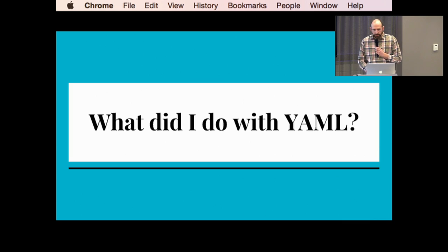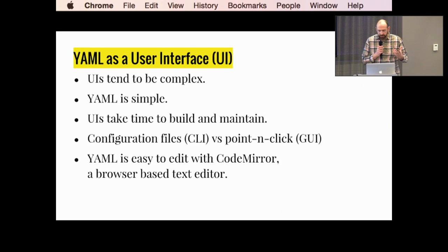What did I do with YAML on the MSK project? Let's just start with this concept. YAML is a user interface. UIs tend to be complex. YAML is very simple. It's just plain text. And UIs take time to build and maintain, and we had to build a lot of modules, and we had to just get it done. Sometimes it was easier just not to build the UI and just write out a YAML file, which makes a lot of sense.